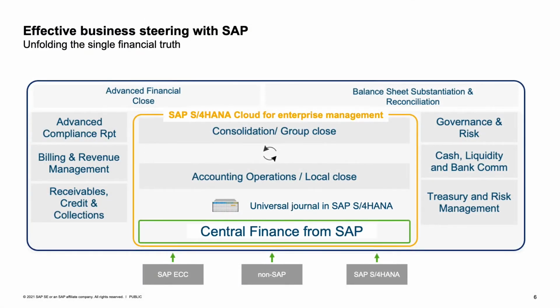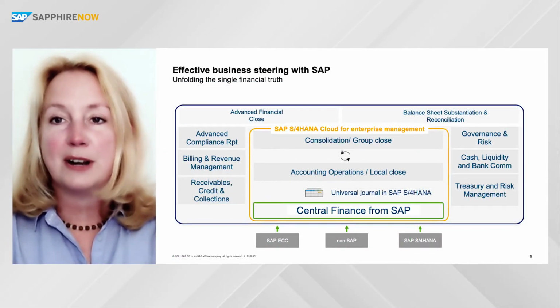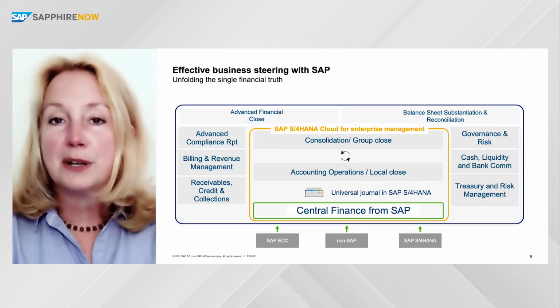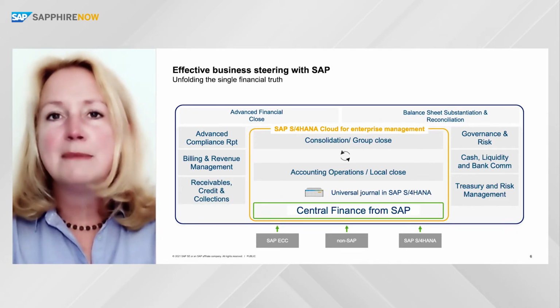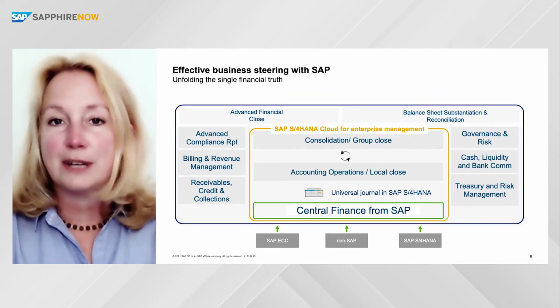Let's look at how record to report can be at the core of your modern finance platform. At the center of the visual in gold, you can see S/4HANA Enterprise Management. We've brought together local accounting and group accounting processes, which enable us to take key activities off of the critical closing path and move them into the period, like goods and invoice receipt reconciliations, for example.